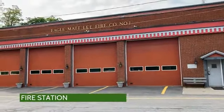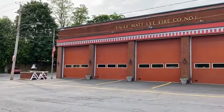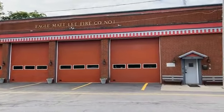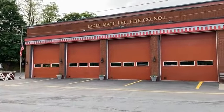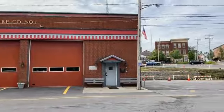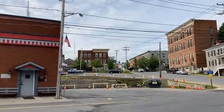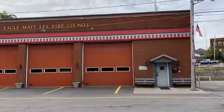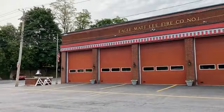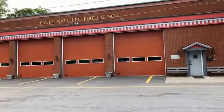Boys and girls, this is the fire station that we would be visiting. And Mrs. Clancy's going to be taking you here to see Firefighter Bob. This fire station is just one block away from Front Street, which is right up there. There's the City Hall right there. So we have a fire station in our community too. So think about why having a fire station is important.